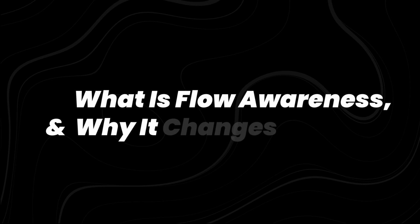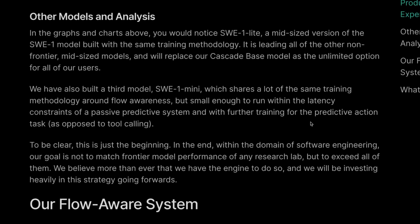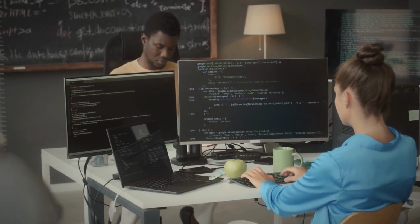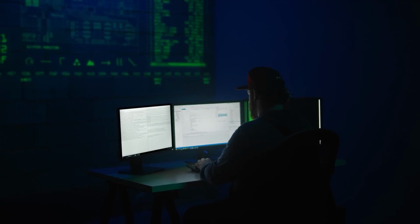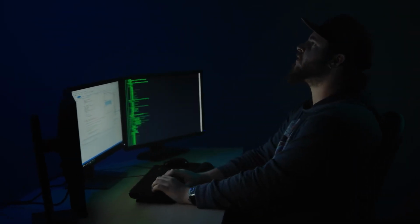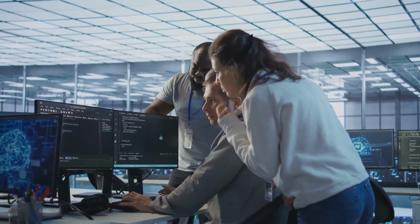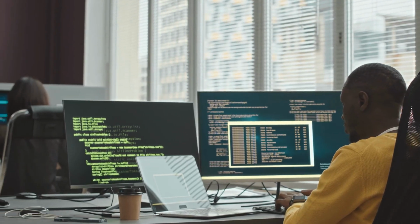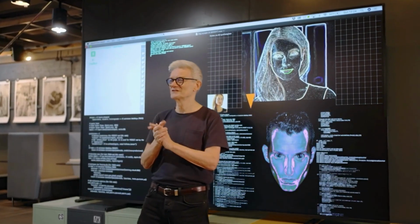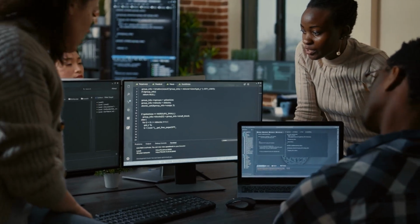What is flow awareness, and why it changes everything? One of SWE1's most defining features is a concept Windsurf calls flow awareness. Unlike traditional coding tools that respond to prompts in isolation, SWE1 is designed to understand where a task fits within a developer's larger workflow, whether it's writing, reviewing, refactoring, or debugging. This is achieved through what Windsurf describes as a shared timeline between the developer and the AI. Instead of treating each request as a standalone task, the model tracks project context over time, recognizing how tasks evolve and how decisions made earlier affect what comes next.